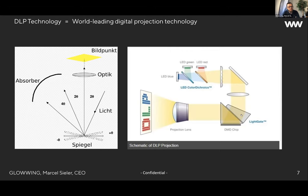And if you have a look at a system layout of such a projector, it gets pretty complicated pretty fast. So you need a lot of elements for the illumination path. Then you need some kind of a combiner. You have the DMD chip itself, and then you have a projection lens containing a multitude of lenses, like five or six lenses to get the image on the screen.